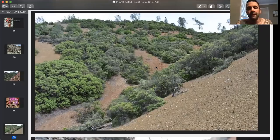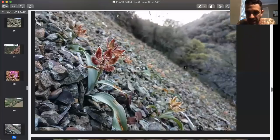So it always works to check out these barren environments a little bit closer, scope them out, see what's growing. There's going to be small stuff there, and you can see a little bit of the green here. There was another cool member of the lily family growing at this exact spot. This guy, Fritillaria falcata. This thing only grows in serpentine, and more so, it doesn't only grow in serpentine soil chemistry, it only grows on talus slopes. You'll never find it growing on flat ground.